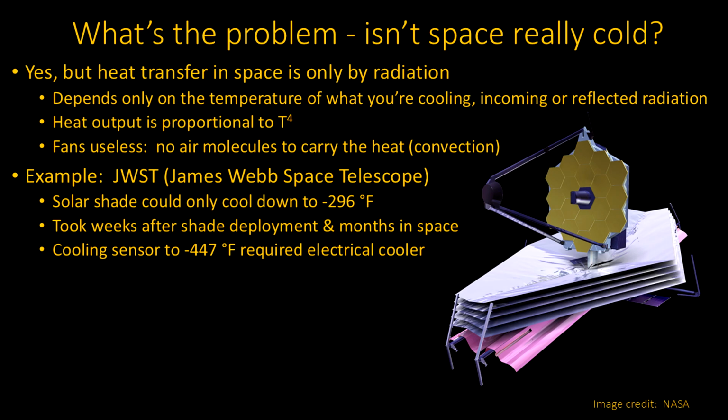So, what's the problem here? Isn't space really cold? Isn't it only a few degrees above absolute zero? Well, yes, but the problem is really heat transfer. How do you cool something down?